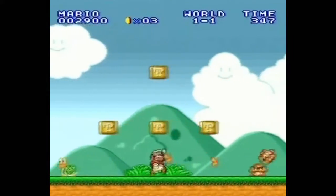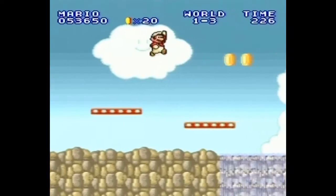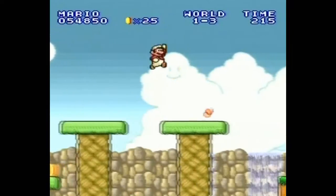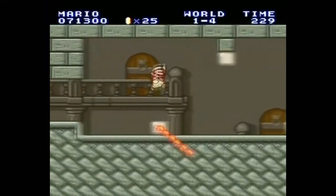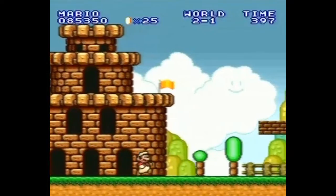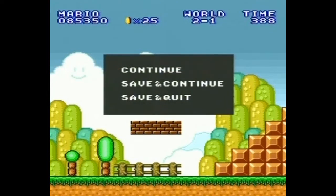Awesome stuff. Anyway, as you'd expect from Super Mario Bros., it's a fantastic platforming game and the levels become more challenging as you progress. I do like the save feature as well, so you can continue on that level that you left off on.